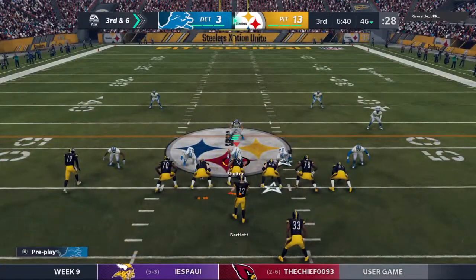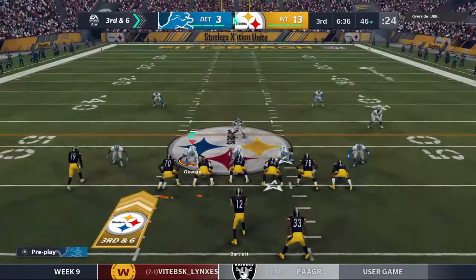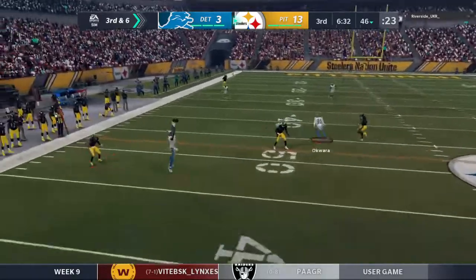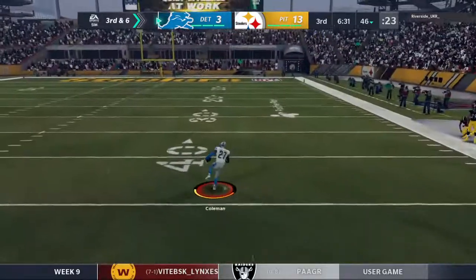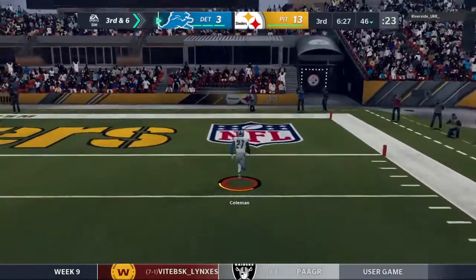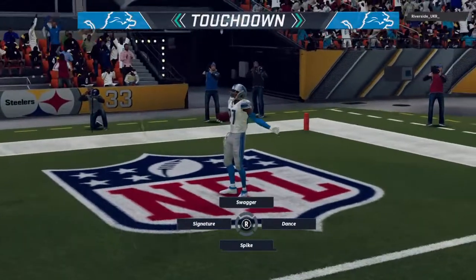For the Lions, an extra DB in the game now here on 3rd down. From the gun, Bartlett. And his pass is intercepted for the 4th time today. Picked off by Justin Coleman. And he will score. Touchdown, Lions.